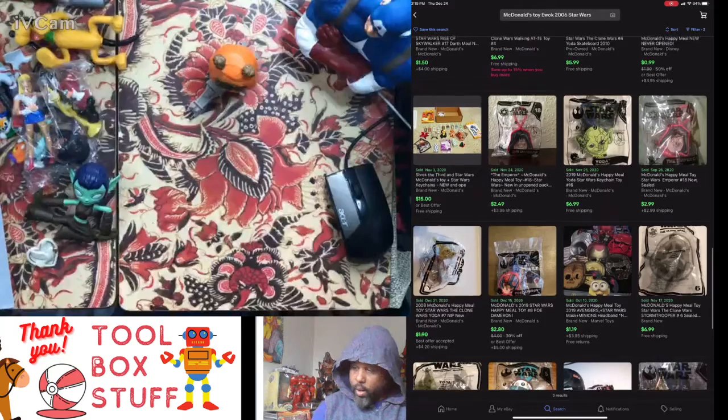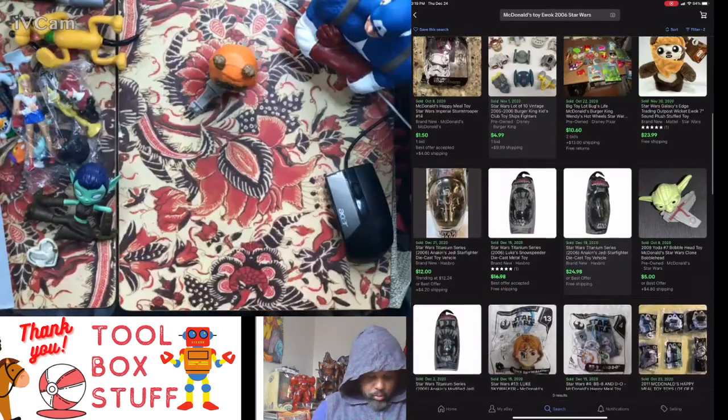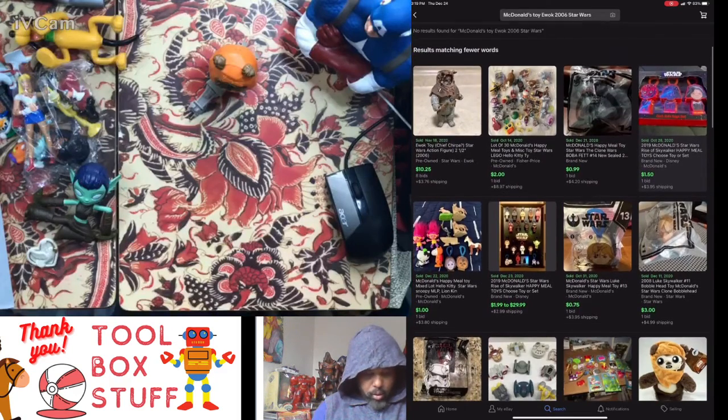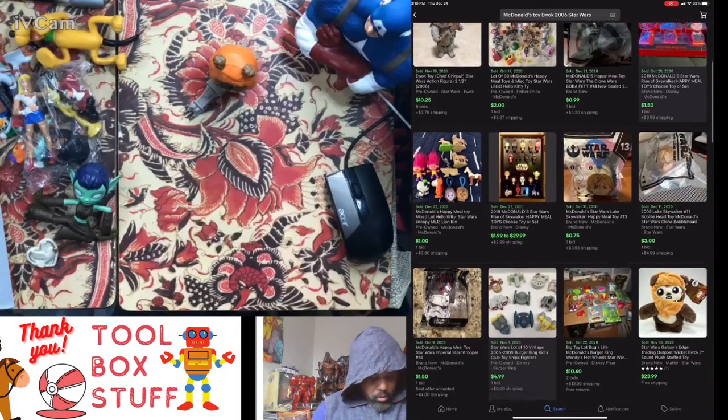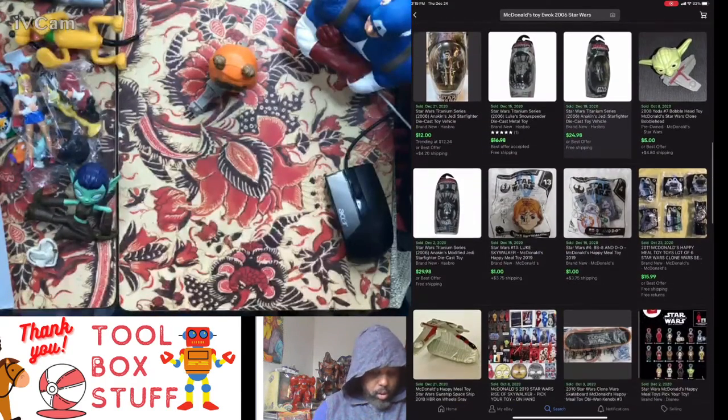All right, we got to the bottom. And where is the Ewok? I know I saw the Ewok towards the top. One that's just like ours. I thought I saw an Ewok. I saw one before and that hadn't sold.